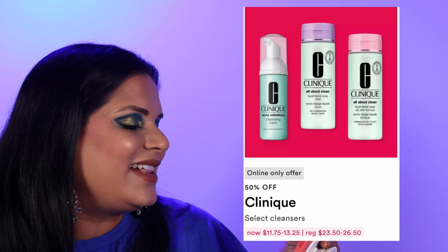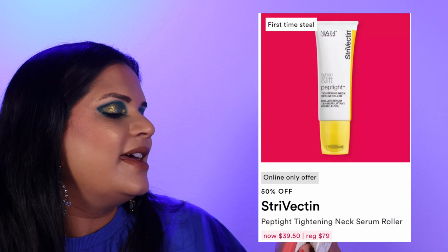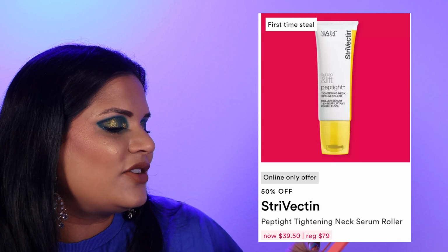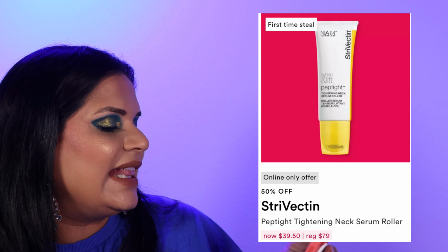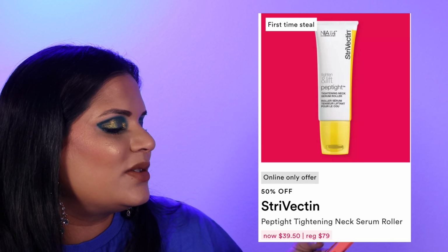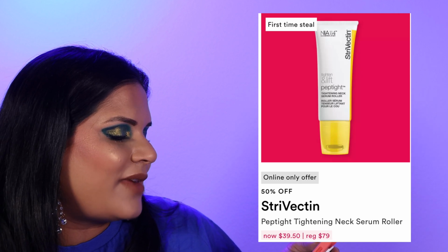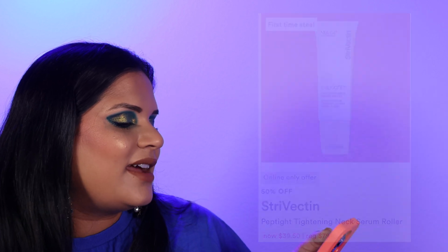There we go. Anyway, Clinique is going to have some select cleansers that are online only, and then a first-time steal, Strivectin Peptide Tightening Serum Roll, will be half off as well. I have not tried that product, so again, if you have, definitely let us know, because we are nosy. And is it a pricey product? I mean, it's $79. It's going to be on sale for $40, so that's kind of a good price. But yeah, that is it.